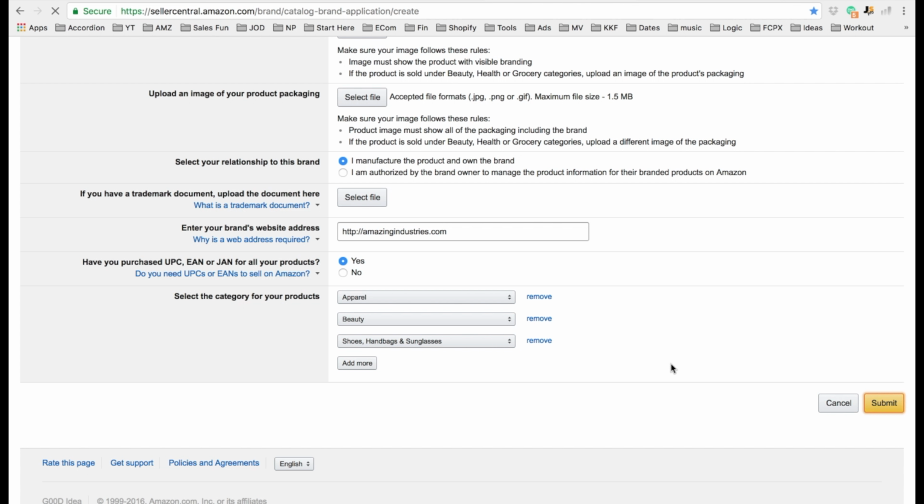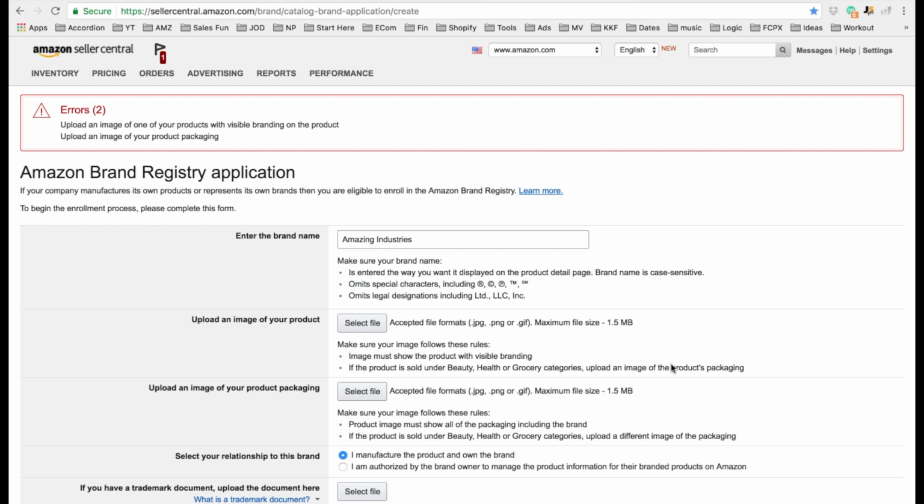They get back to you really fast. Almost every time we applied for numerous brands, they got back to us with a decision within 2 hours. One time it took overnight, and we had to resubmit a few times to make adjustments to our website. The process really isn't that hard if you just follow these steps, step by step, and really do what Amazon's asking you to do.